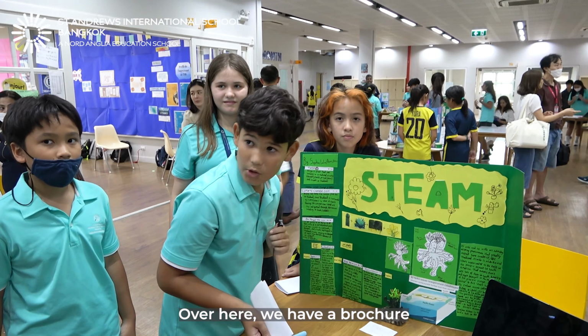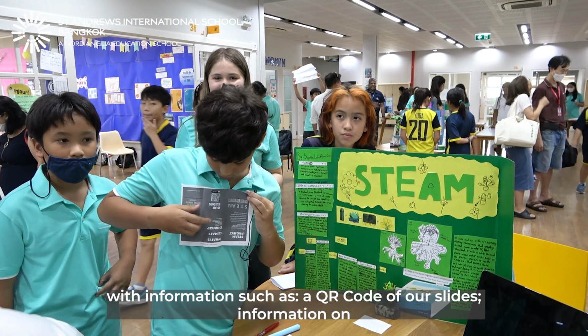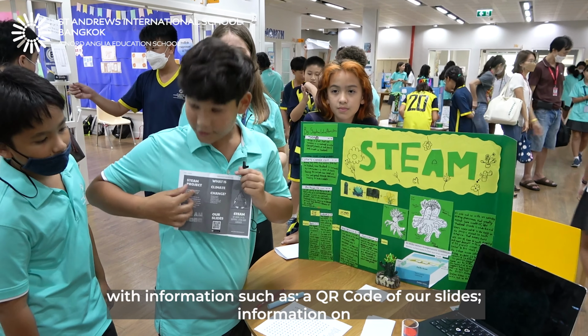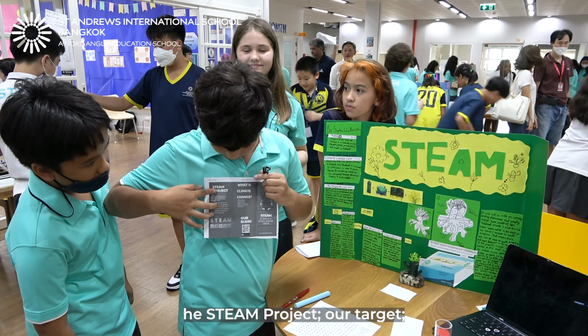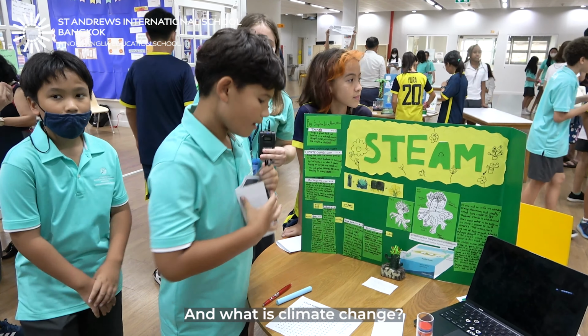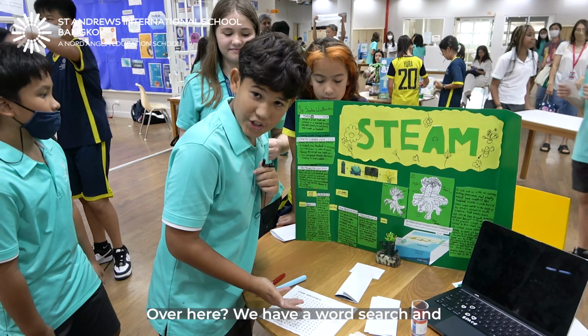Over here we have a brochure with information such as a QR code of our slides, information on the STEAM project, our target, and what is climate change. Over here we have a word search, and these are our slides on everything.